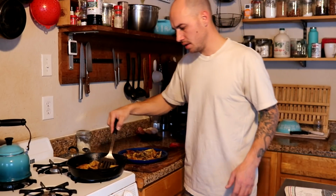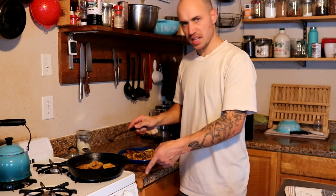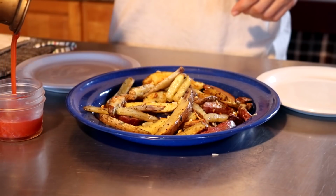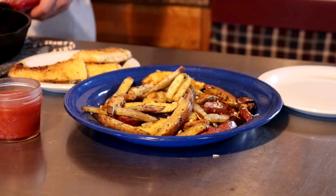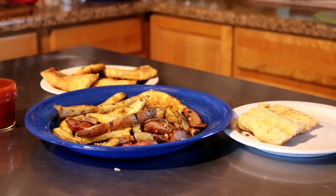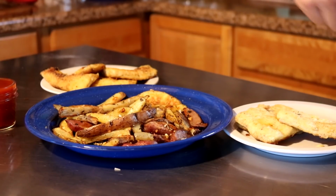Okay, fries are done. And the fried pike is done. Stuff that's baking needs to go a little longer, so we're almost ready to eat. Look at that. It's really different. Look at this. This one has a lot of bones in it. I see them sticking out.